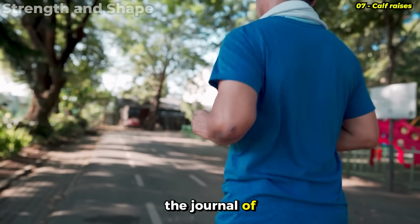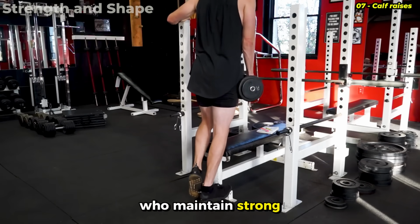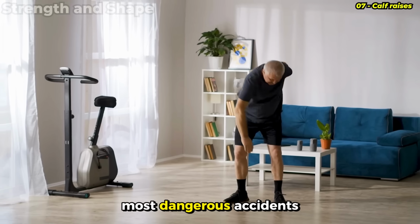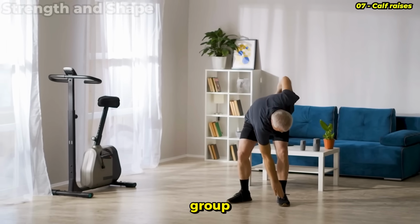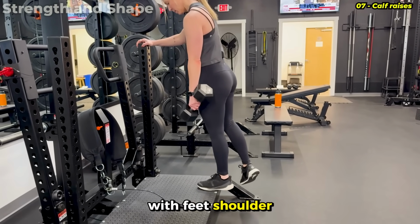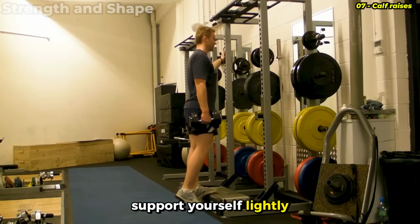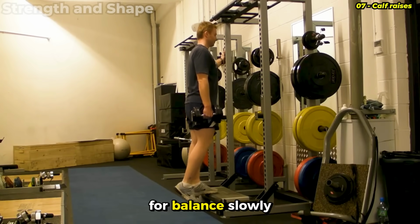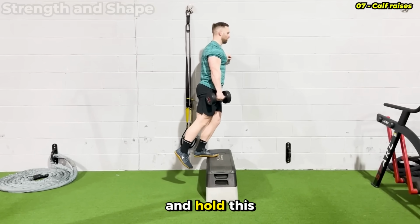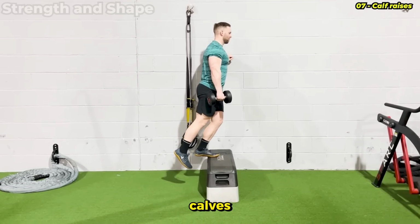Studies published in the Journal of Aging and Physical Activity have demonstrated that older adults who maintain strong calves have 30% less chance of suffering falls, one of the most dangerous accidents in this age group. To correctly perform calf raises, position yourself standing, with feet shoulder-width apart, and, if necessary, support yourself lightly against a wall or chair for balance. Slowly raise your heels off the floor, standing on the balls of your feet, and hold this position at the top for 2 seconds, feeling the complete contraction of the calves.